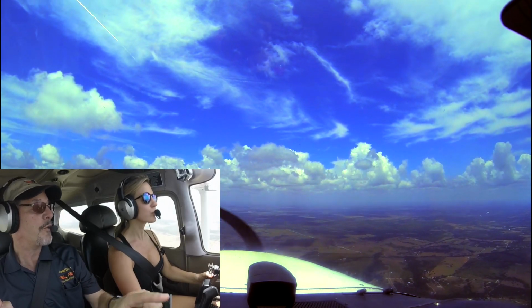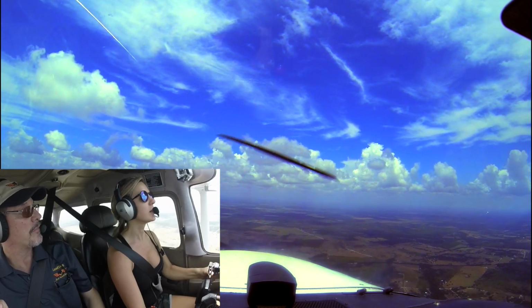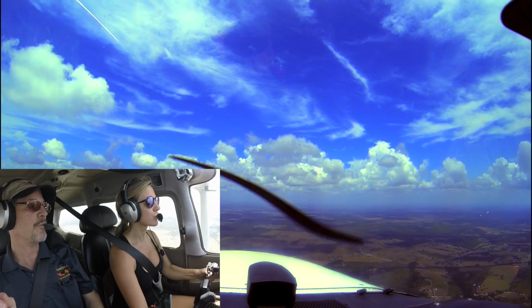when you added flaps, the airplane went like this. What's going to happen when you raise it up? The nose is going to drop. Right, so you got to fight that, okay? So flaps up, back pressure on the yoke right away.